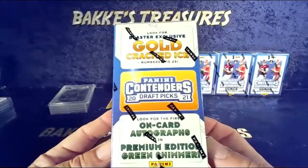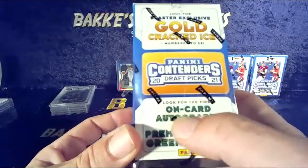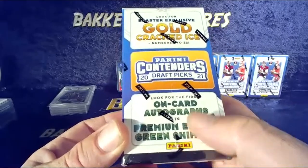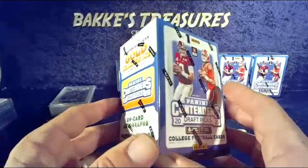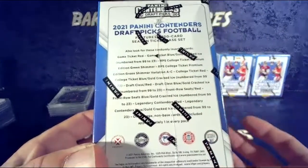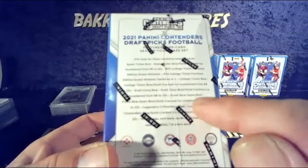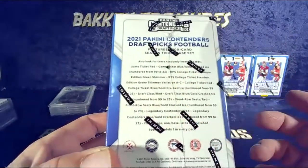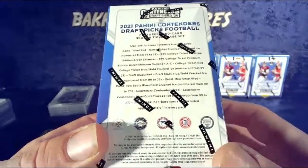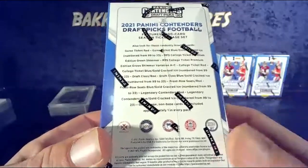These are the exclusives to look for in the blasters. You have a gold cracked ice to 23. Look for on-card autographs. Premium edition green shimmers. So the on-card autographs are in the green shimmer look. And then there's a bunch of cards here, but the parallels, it looks to me the highest numbered parallel that you can pull is 99. So regardless, it's a super short print if you pull any of these numbered cards, anywhere between 23 and 99.